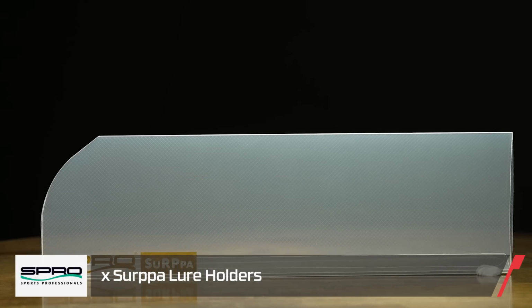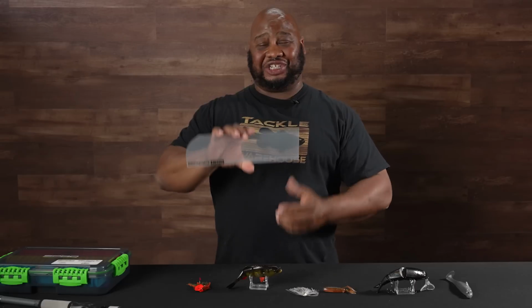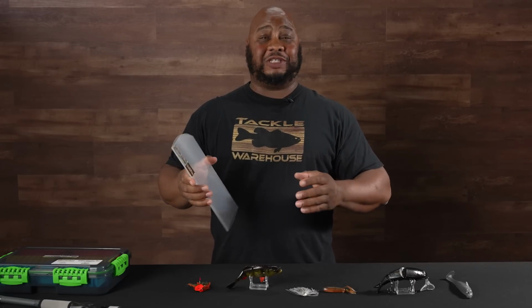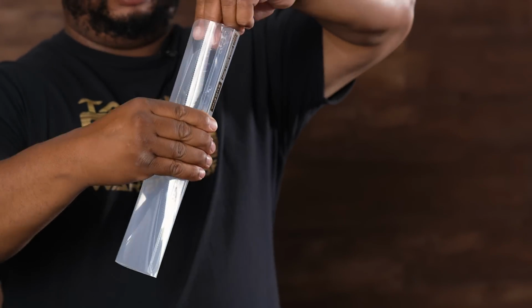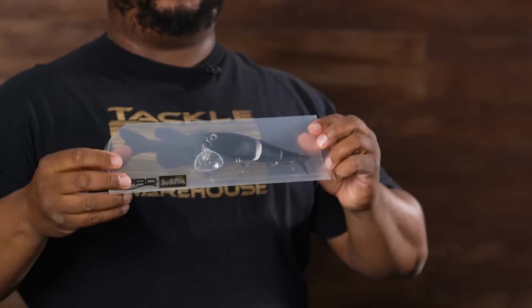Next, by Spro, we got the Serpa. So this little thing right here is a game changer. Comes in 3 different sizes, especially made for all you swim bait enthusiasts. You're gonna love this lure. So when you pop this little thing, you grab your little favorite swim bait. Look at that, just holds it right in place. This is a good way to protect your investment.